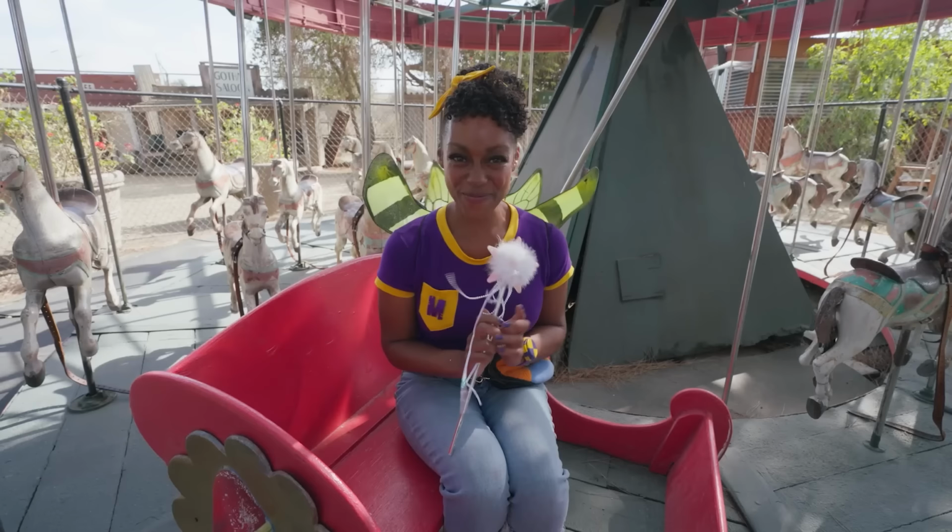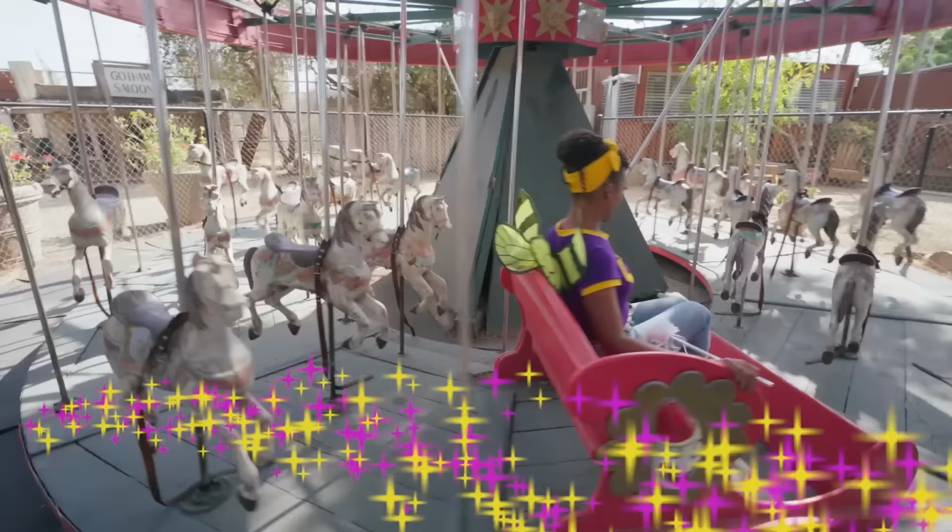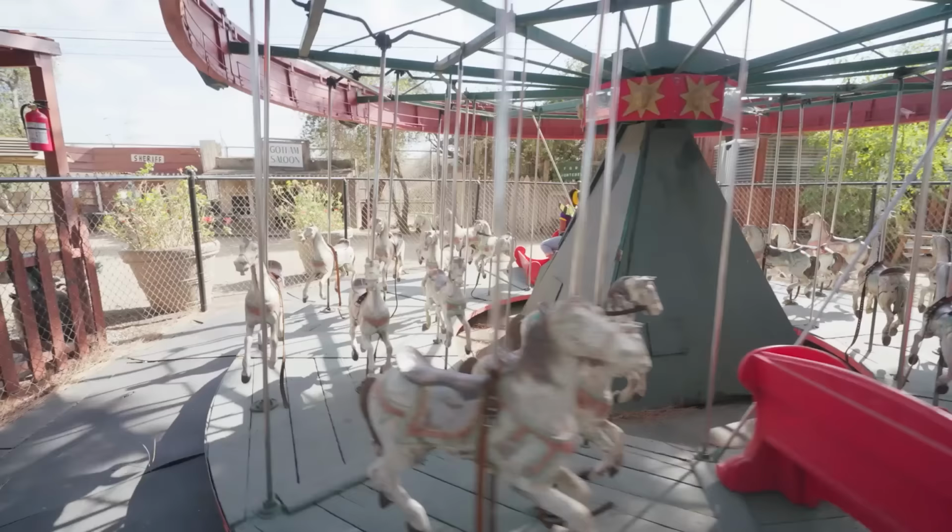Oh, I would like to ride this merry-go-round. Meekah's here with a plan. Your fairy wish is my command. Bye-bye!